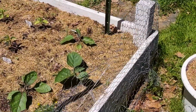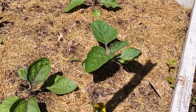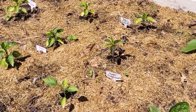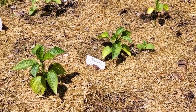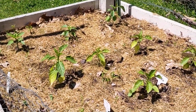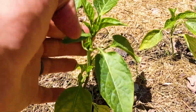At the end of this bed, we've got the eggplant that we planted in the last video, or there was footage of me planting in the last video, and then we got the peppers here that were really sad and yellow when we put them in, and they have taken a turn for the better. They've got a lot of new growth, green color to the leaves. Hopefully they can pick up the pace and make up for lost time.